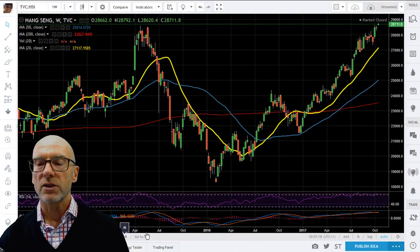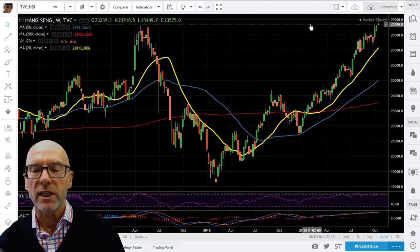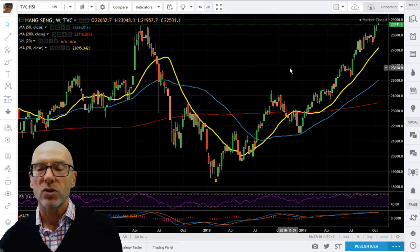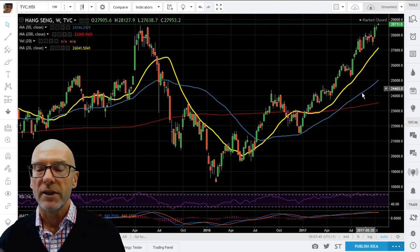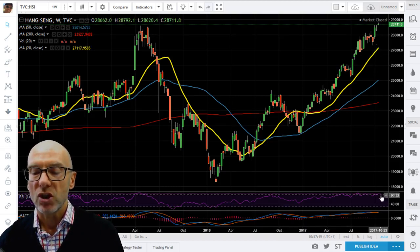So here we are, starting with the weekly. Each candle represents 1 week, and that green dotted line is the spot at the moment, and we have broken above the resistance from April 2015 and the last week of May 2015. So that's all good. There's now no resistance on this weekly. You can see the moving averages are all moving up, and there's solid momentum.